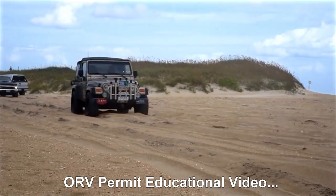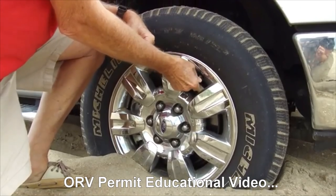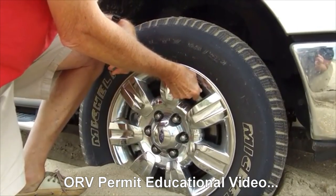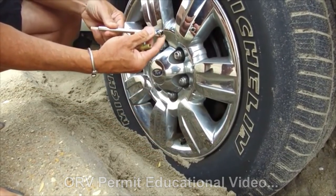Vehicles equipped with high clearance and four-wheel drive are best suited for off-road driving. Airing down your tires provides more surface area on the sand. Using an air gauge, deflate your tires to 15 to 20 PSI.